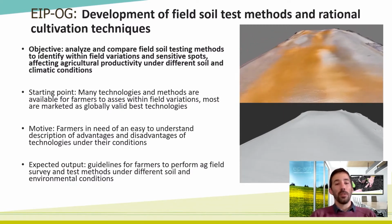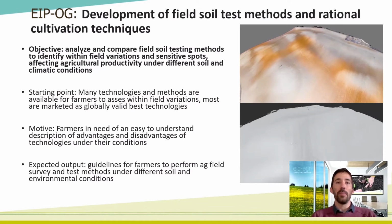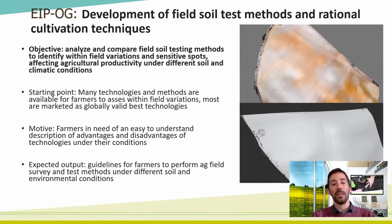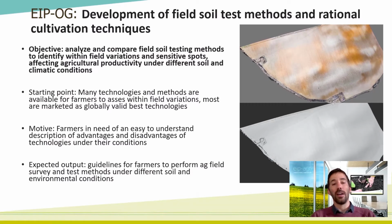The starting point, or the motive, came from our farmers who are struggling to find the best ways to start their precision agriculture applications or nutrient management, or how they can assess their soil quality and how they can find practices which are going to increase their soil quality.